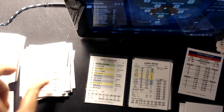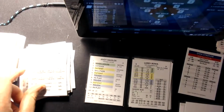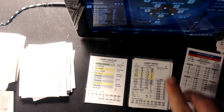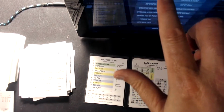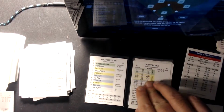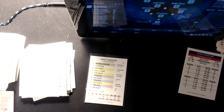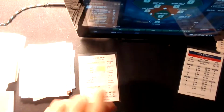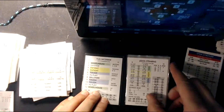Larry Bowa now, 9. Tough 45 against a lefty. That's going to be a hard hit ground ball again to Maddox. Maddox up with it, fires to first, and that retires the side. But the Phillies pick up 2 runs on the 2-run home run by Gary Maddox. That was an exciting inning.